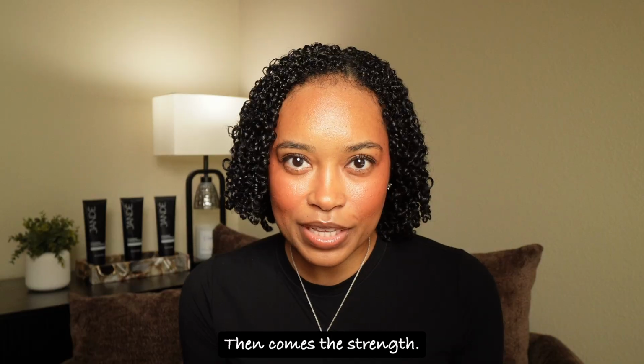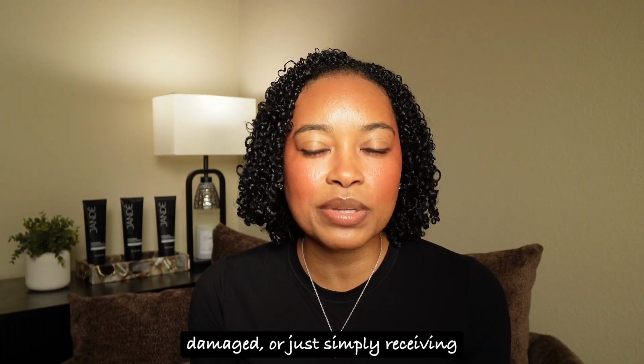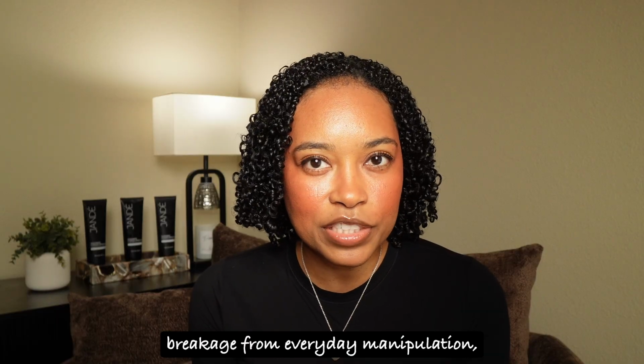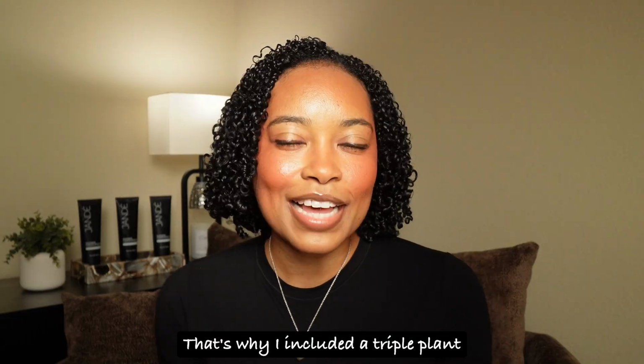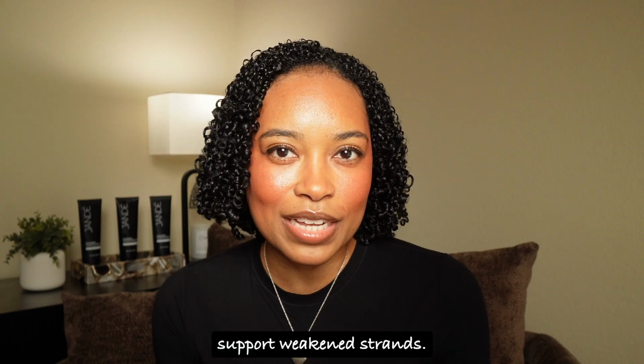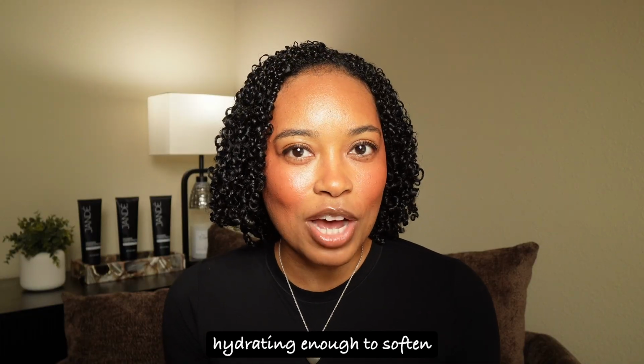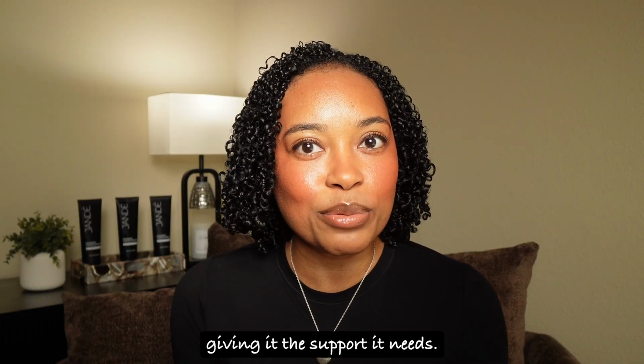Then comes the strength. If your hair is color treated, heat styled, chemically damaged, or just simply receiving breakage from everyday manipulation, moisture alone isn't enough. That's why I included a triple plant protein that helps support weakened strands. One of my goals was to create a formula that felt balanced, hydrating enough to soften the hair, but still giving it the support it needs.